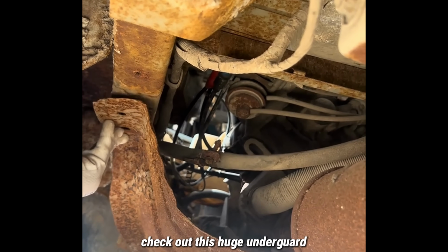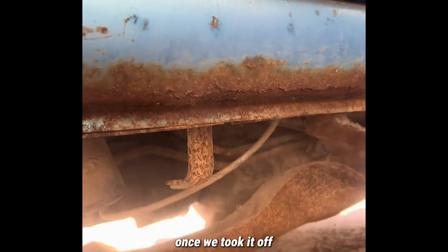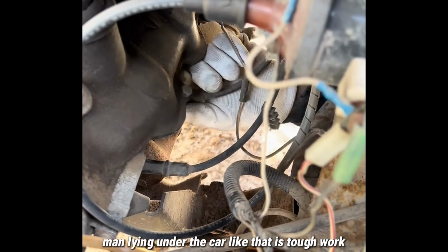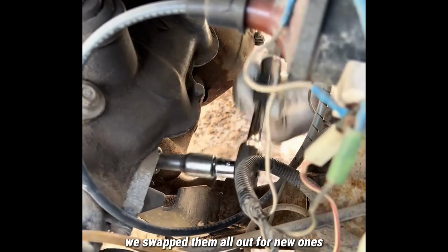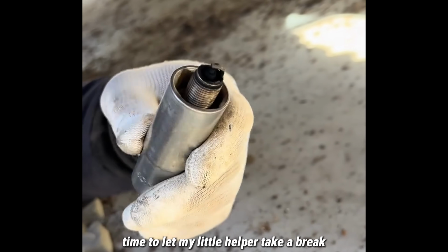Check out this huge underguard, all rusty and caked in dirt. Once we took it off, the first thing we did was pull out all the spark plugs. Man, lying under the car like that is tough work. These plugs probably never got changed before. They were so gunked up, we swapped them all out for new ones. It took a while, but we finally got them done. Time to let my little helper take a break.